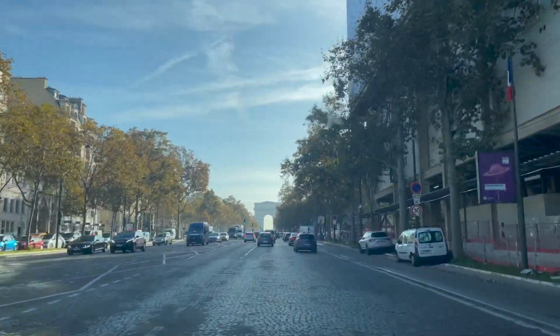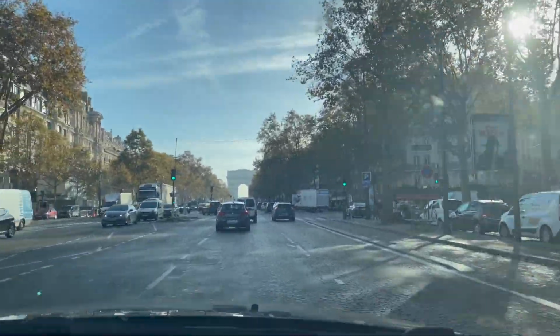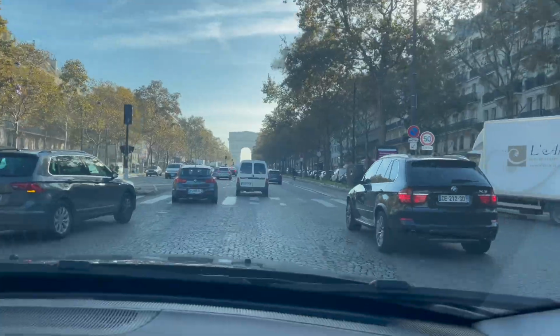Ahead of us, this is entering into the Champs-Elysees, but at the gateway there's the Arc de Triomphe. This is the image that people envision when they think of Paris, this architecture and landmarks and roads.